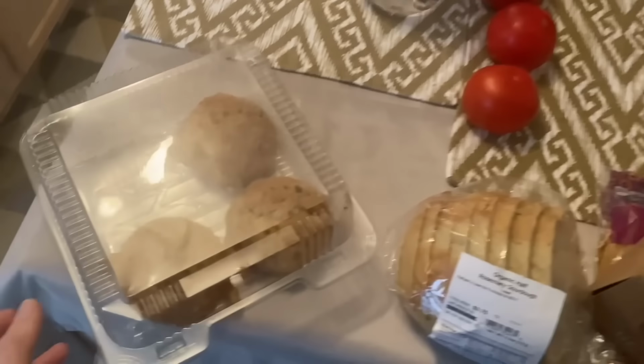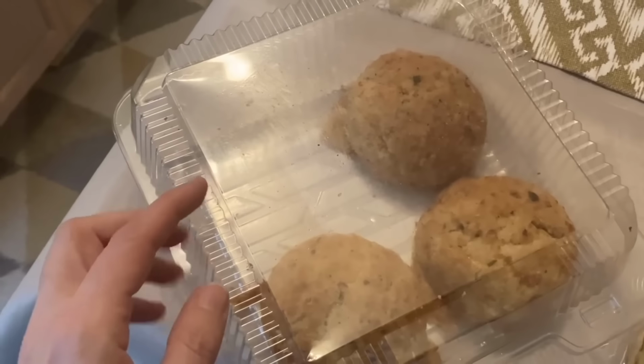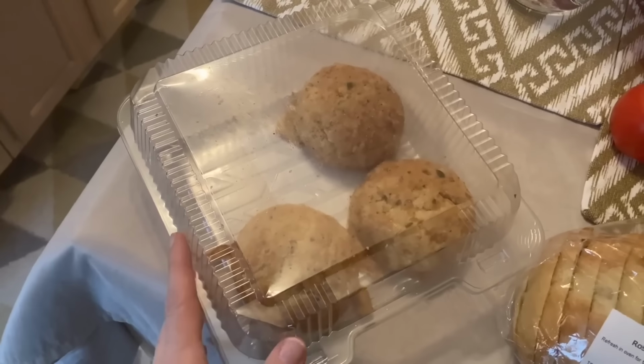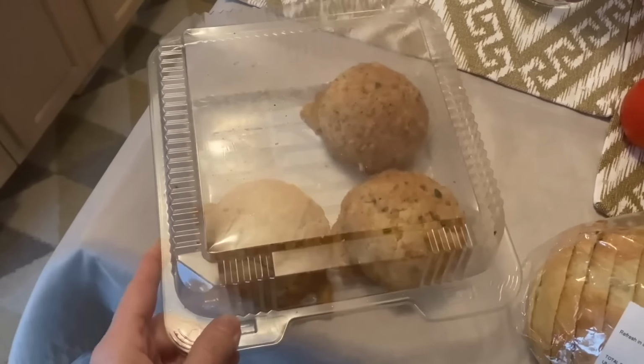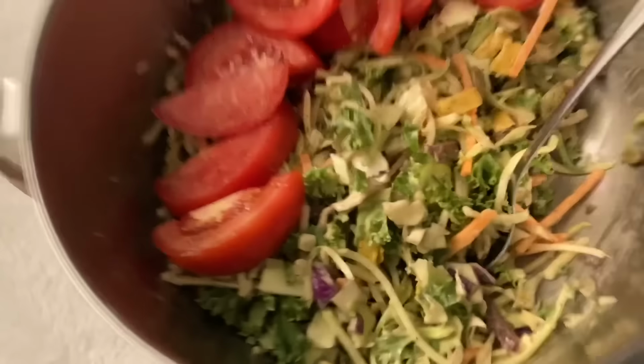Well, let me give you a food update. I tried these cheddar biscuits and I just had one of them. I did not like it at all. I probably won't ever try these again because it was edible. It was not good.